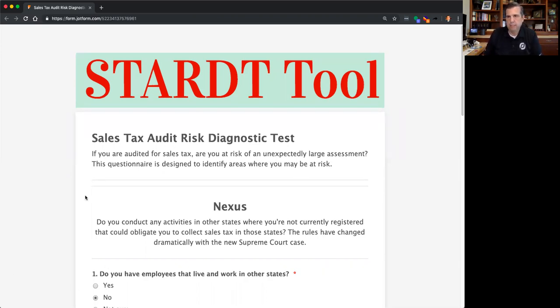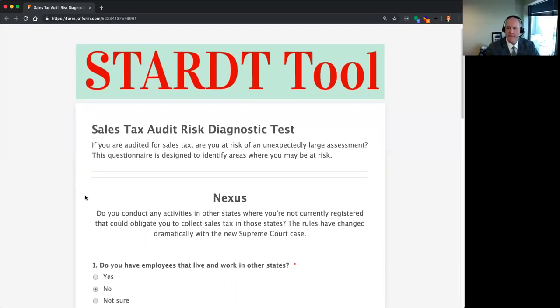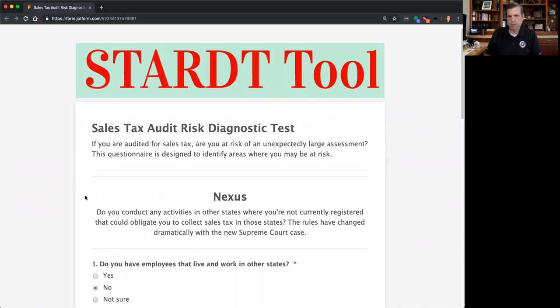So do you guys see this on my screen? START tool. Yep, I can see it. Yep. So the last thing you want, well, you don't want to get audited, period, but sometimes that's unavoidable.